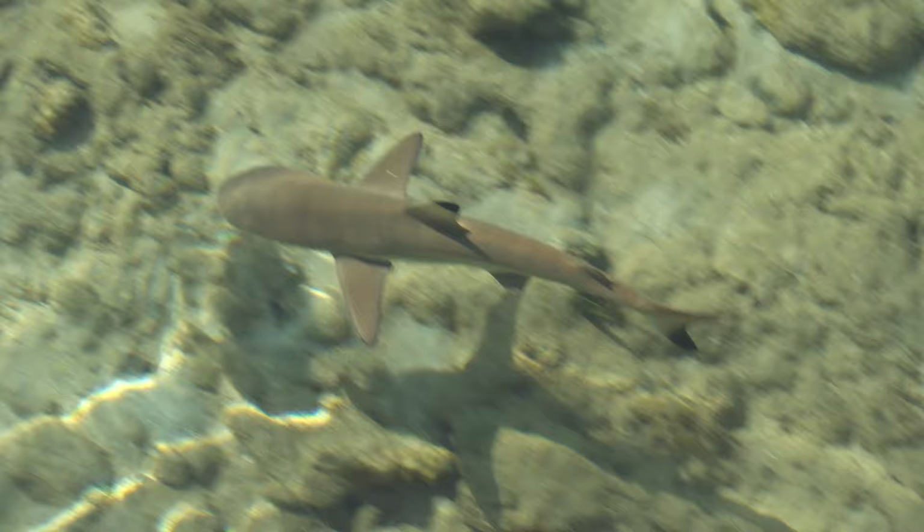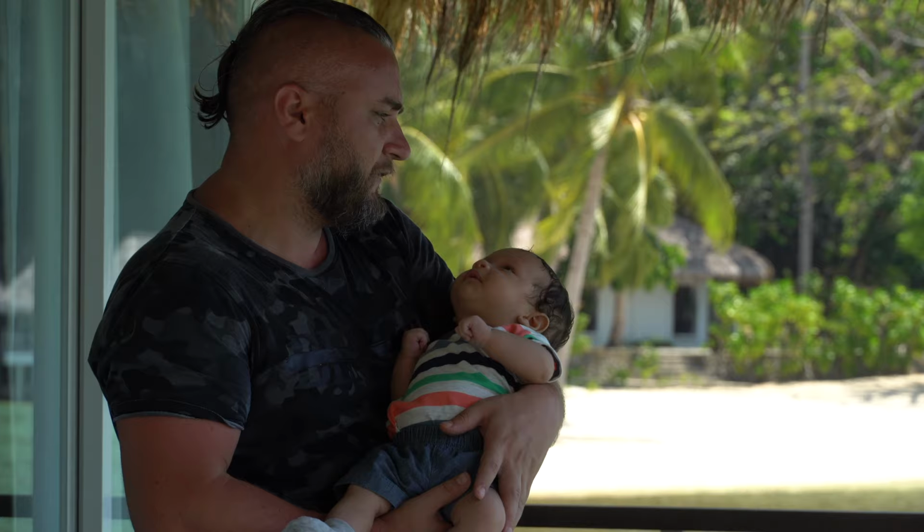We got like fishes hiding down here, like sharks, black tip sharks, and barracuda, and parrot fishes, and a lot of other fishes.